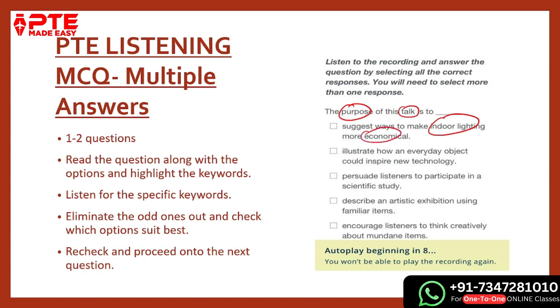Illustrate how an everyday object could inspire new technology. Everyday object inspire new technology. Persuade listeners to participate in a scientific study. Participate in scientific study. Describe an artistic exhibition. Encourage listeners to think creatively about. So basically what is happening? Here we have gotten a total of 5 options. Okay, so the last one is encourage listeners to think creatively about mundane items. So we have got all the options.